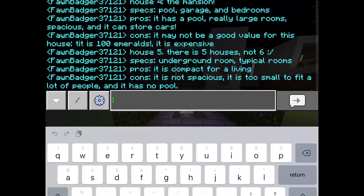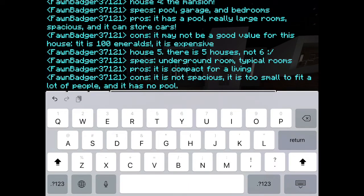37121 says cons. It is not spacious. It is too small to fit a lot of people, and it has no pool.